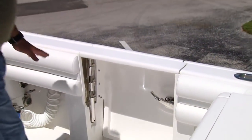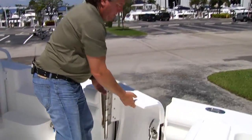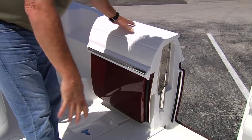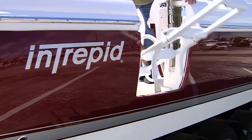As described earlier, we've incorporated our new swing-in dive door, which folds flat against the deck. It doesn't intrude the cockpit, along with a new fold-out powder-coated dive ladder.